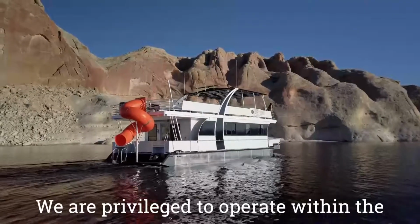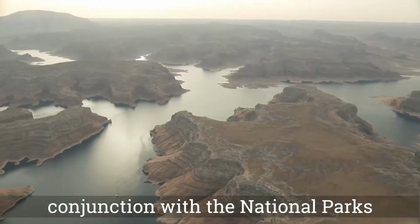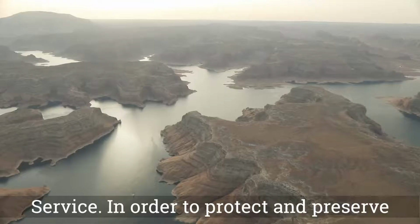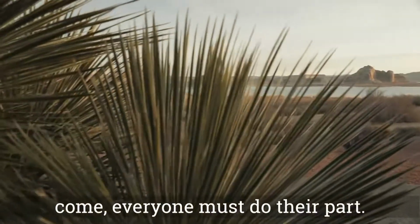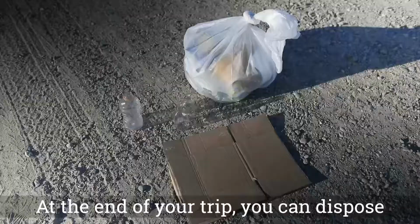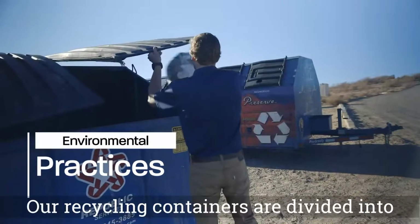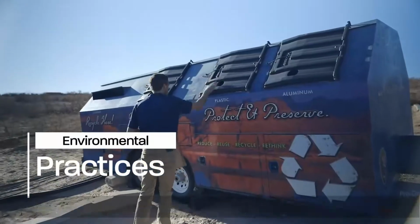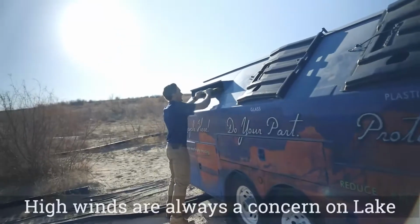We're privileged to operate within the Glen Canyon National Recreation Area in conjunction with the National Park Service. In order to protect and preserve this incredible resource for generations to come, everyone must do their part. At the end of your trip, you can dispose your trash and recycling at our marinas. Our recycling containers are divided into compartments for cardboard, plastic, glass, and aluminum.